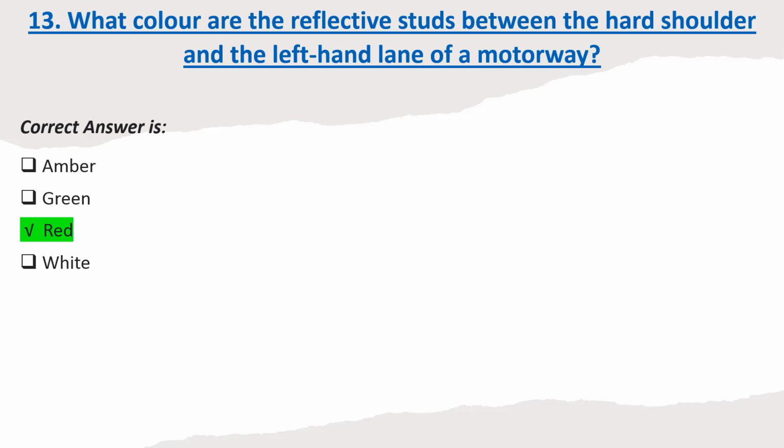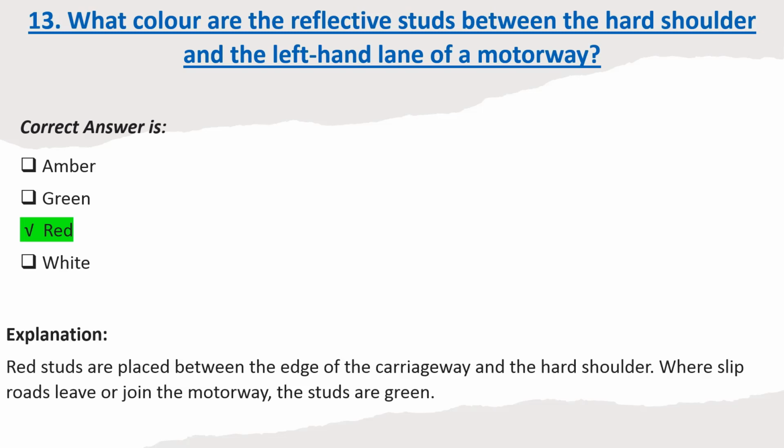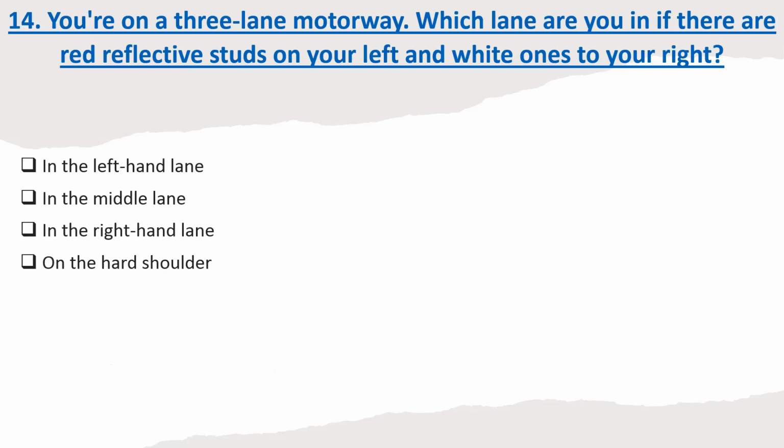Explanation. Red studs are placed between the edge of the carriageway and the hard shoulder. Where slip roads leave or join the motorway, the studs are green. 14. You're on a 3-lane motorway. Which lane are you in if there are red reflective studs on your left and white ones to your right? In the left-hand lane, in the middle lane, in the right-hand lane, on the hard shoulder. Correct answer is in the left-hand lane.